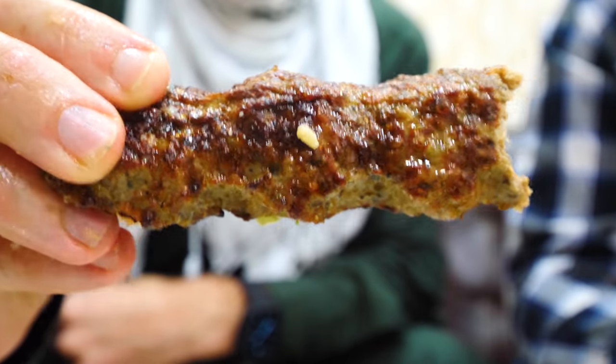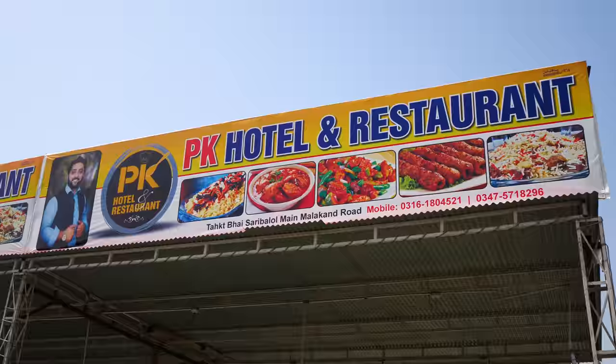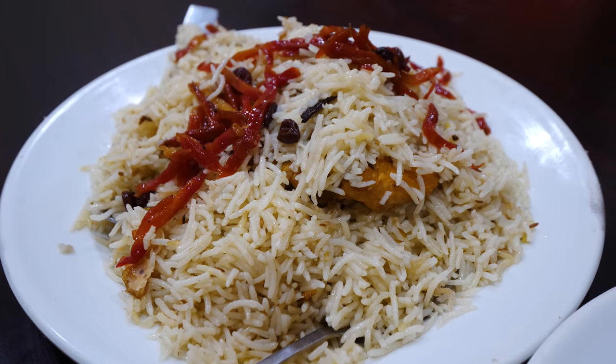Yes, a little more. I love it. This is incredible. When you come to Mardan, you have to come to PK Hotel and Restaurant and eat his pulao, his chicken sikh kebabs, and chicken karai. Wow, incredible. Thank you so much.